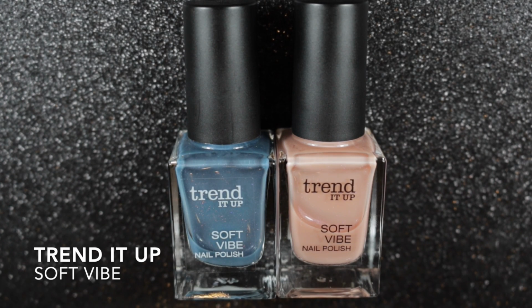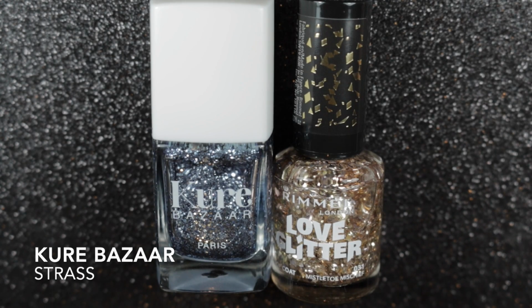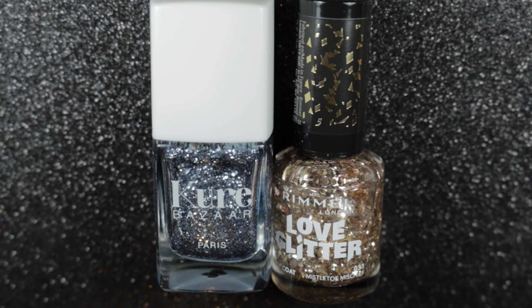Then we have a couple of the Trend It Up Soft Vibe nail polishes that were gifted to me last year by Anna, and these 2 colours just aren't my sort of colours. They don't suit my skin tone very well, so I'm passing these on to a friend. Then we have these 2 toppers, which if you watched my toppers dupe detective, you will know that I decided to de-stash these 2, and again I have already passed these on to a friend.